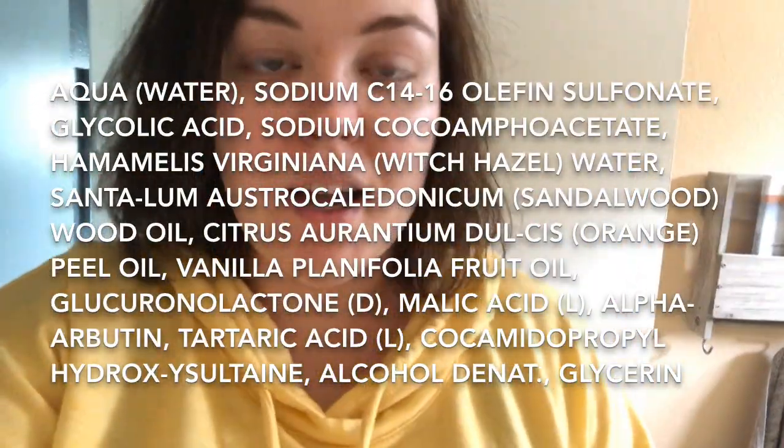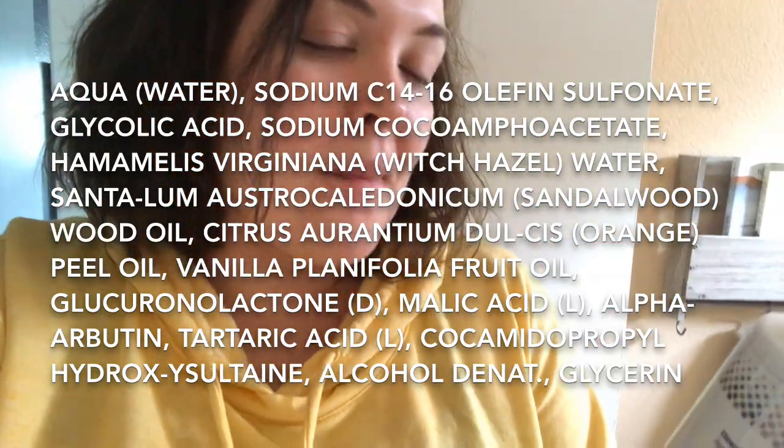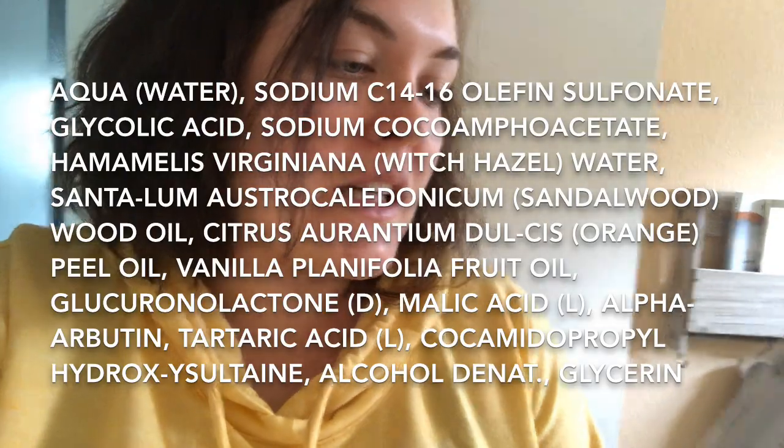Some of the products that I did pick up was the Glycolic Cleanser. It has antioxidants in it. So the ingredients, I'll just insert all of the ingredients. I can't even pronounce some of them. This anti-aging and blemish control cleanser encourages rapid cellular turnover, which is exfoliating. I don't know if I would use this every day because it is glycolic acid. My face is combination, so it's oily and dry.